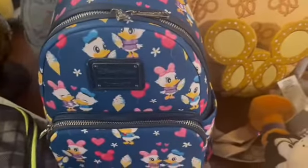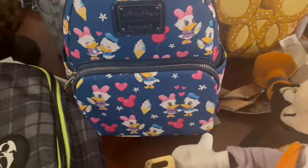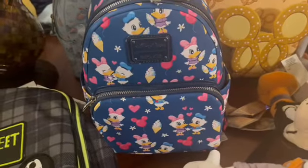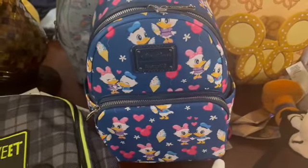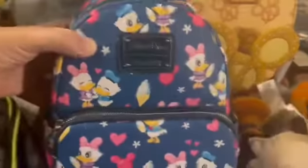These are some of the Loungeflies that I did pick up. All of them are requested. I think I might maybe have 1 extra Dumbo. But again, sorry for the baby in the background. She's learning to blow her raspberries. But I do plan on going again this weekend. So if there is a Loungefly that you are interested in, please let me know.